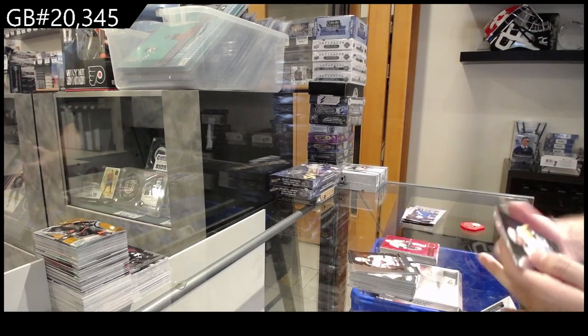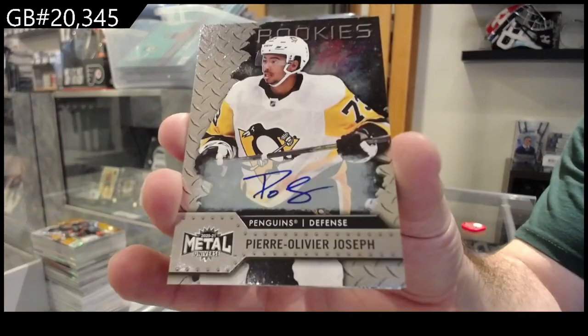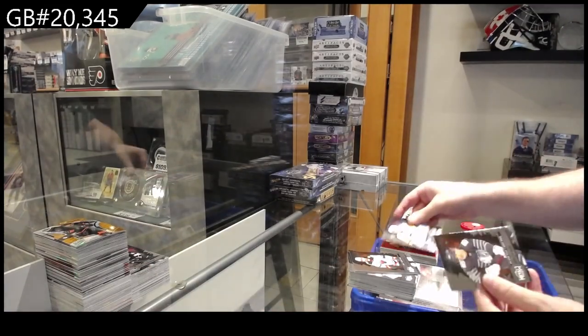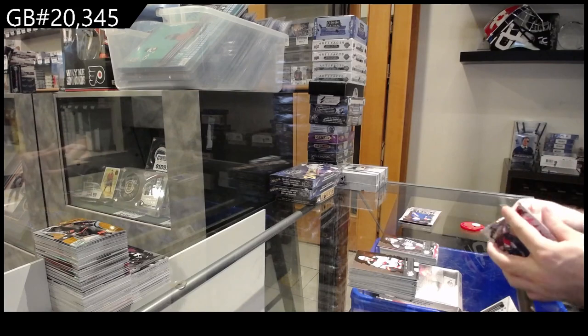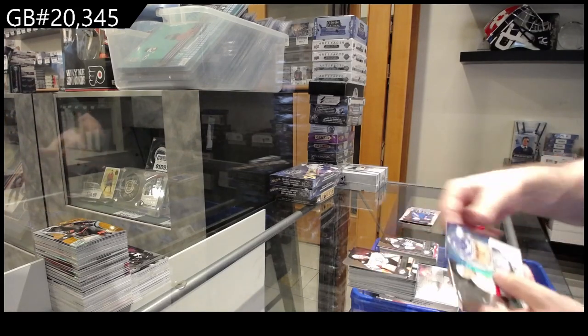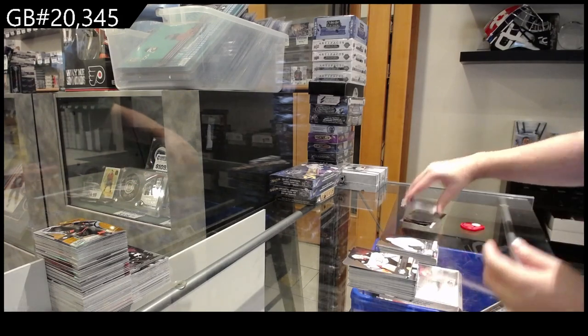We've got a rookie auto to 399 of Joseph for the Penguins. What the heck? No 101? And an All-Star of Kane for the Hawks. What a disappointing pack. Intimidation Nation of the Lightning Vasilevsky, rookie of Geeky for Carolina.